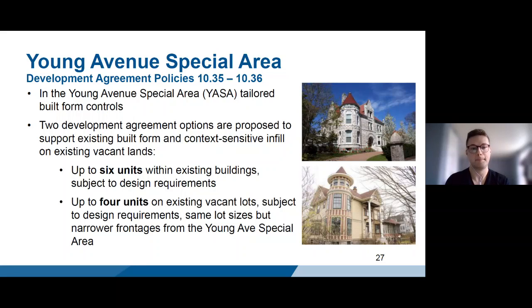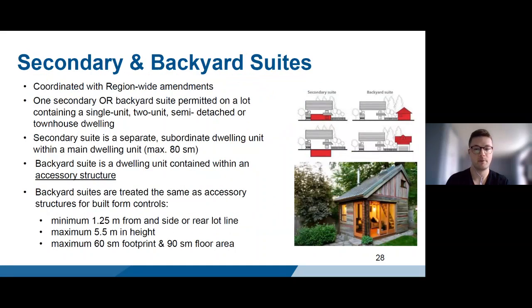Slide 28, please. Consistent with region-wide amendments that were recently passed by Regional Council, Centre Plan proposes to permit secondary and backyard suites in all lots in the ER designation. This would permit buildings that are a single unit dwelling, a 2-unit dwelling, a semi-detached, or a townhouse dwelling to have one of either a secondary suite or backyard suite. It's not possible to have a secondary or backyard suite on the same lot. It's just one or the other.